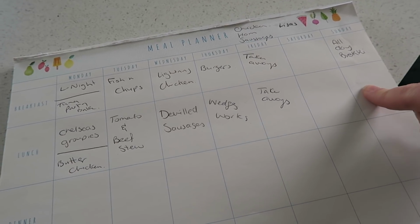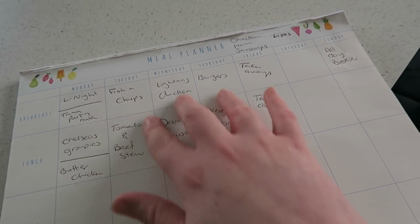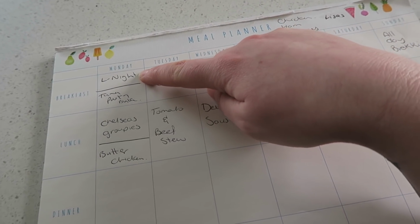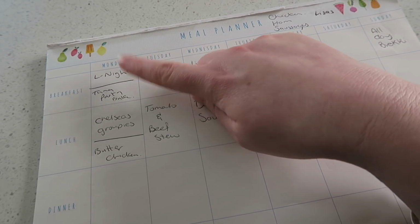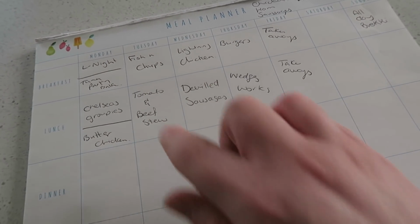Sundays is usually some sort of Mexican. I just haven't filled that slot in, and Fridays are always takeaways because we have family dinner night. So I don't actually have to think of the full 14 meals. We have our night, which is a group of friends. They have been meeting together for 10 years now, and we all do it once a fortnight, and that is a potluck. So for that I decided to do a tuna pasta bake. This is the last fortnight's, not this current fortnight's, by the way.